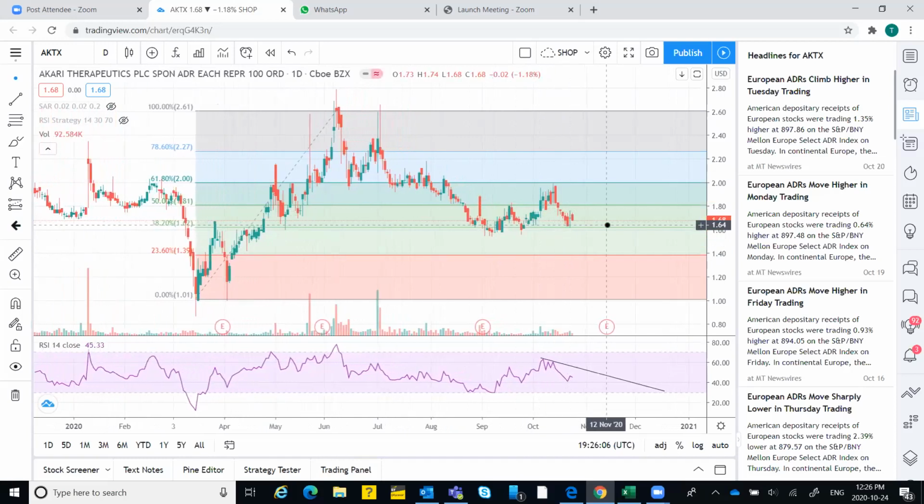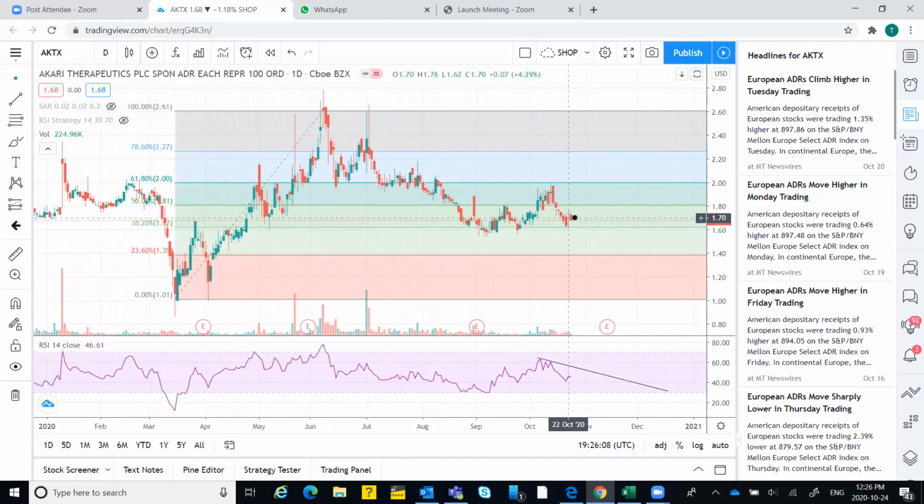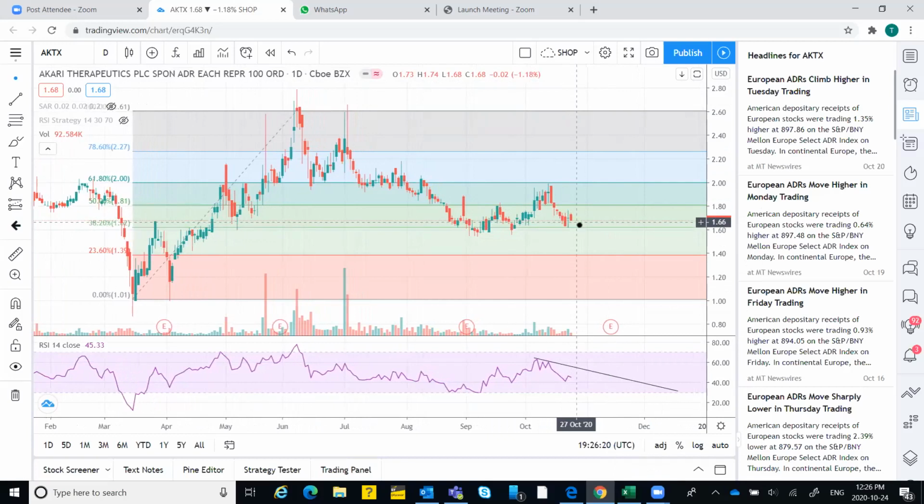and then a red candle again here. Red candle again, and then we have a resistance again coming up at a level of 1.8. So this is a crucial level, 1.8, and then the stock after the red candle has a tendency to go back again here as well at a level of 1.6. So currently we are in the middle.